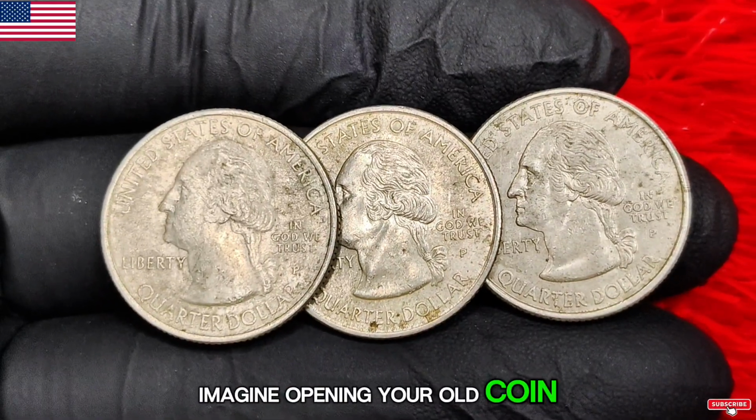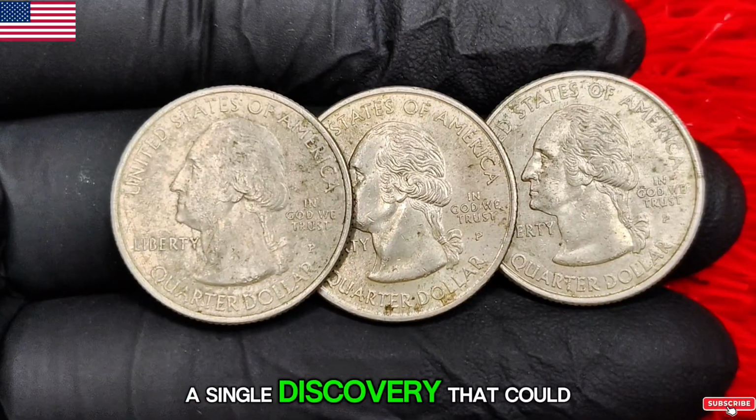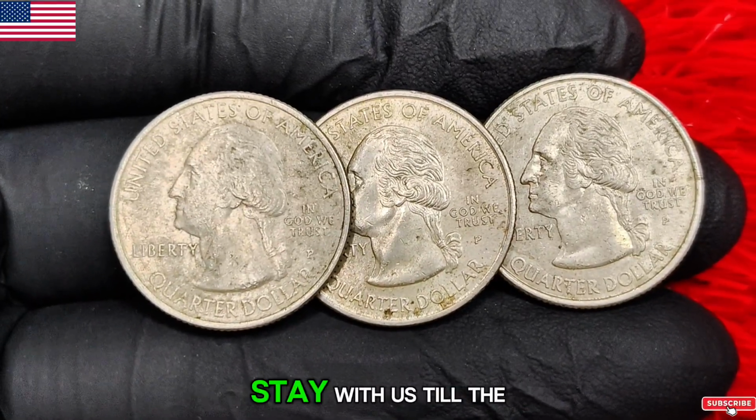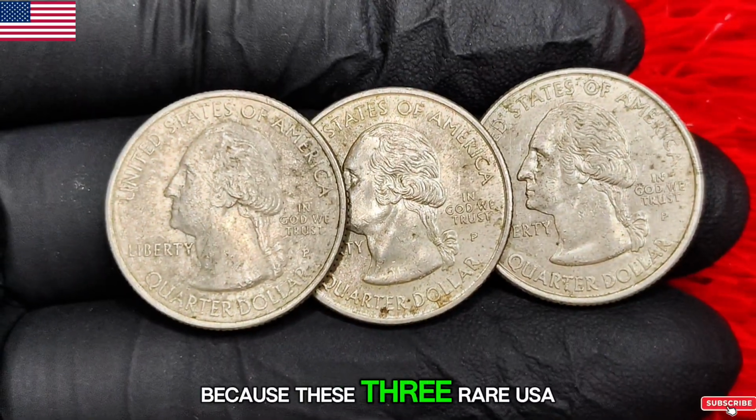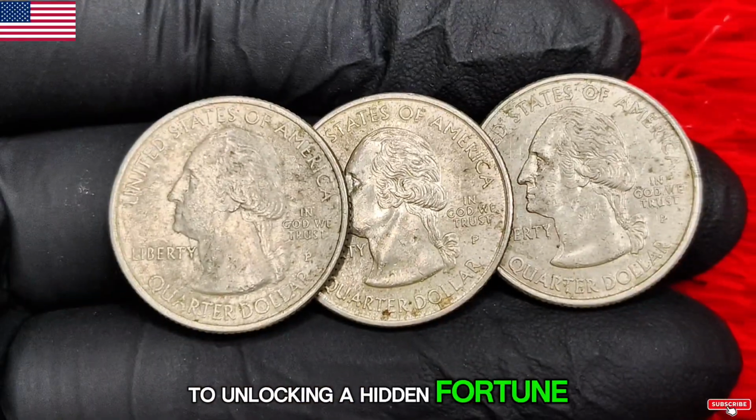Imagine opening your old coin jar and realizing one of your forgotten quarters is worth millions, a single discovery that could change your future forever. Stay with us till the end, because these 3 rare USA quarter-dollar coins might just be the key to unlocking a hidden fortune right in your home.